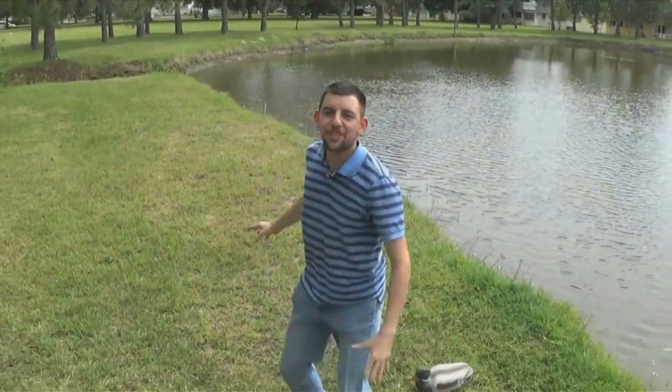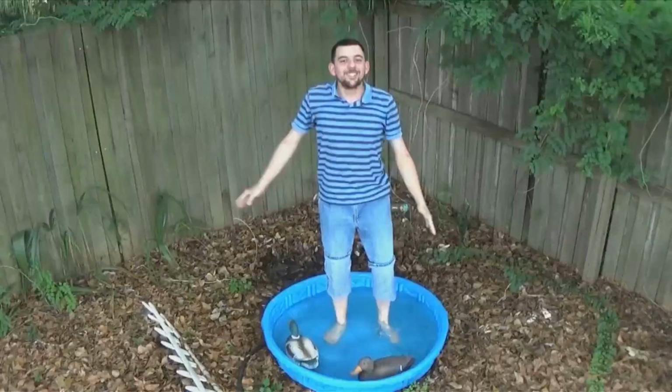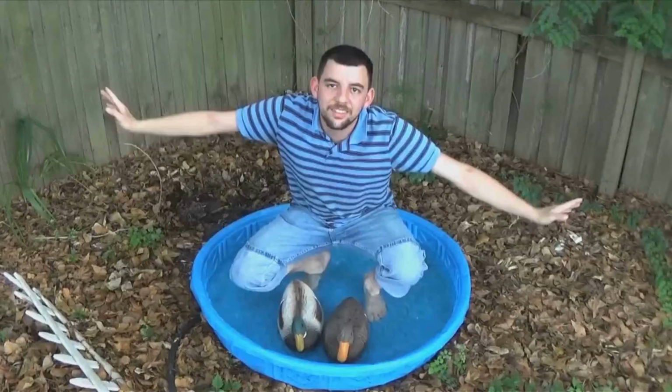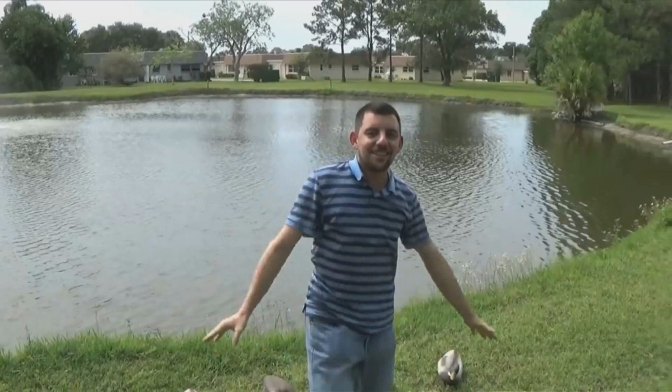Just flap your wings and do the daffy. Do the daffy, do the daffy. Flap your wings, it'll make you feel happy. Do the daffy, do the daffy. Flap your wings, it'll make you feel happy.